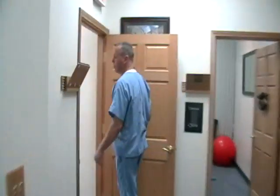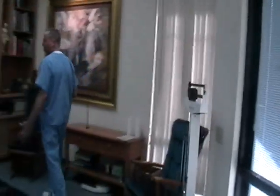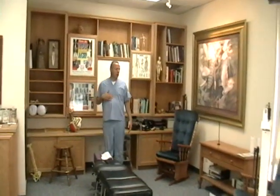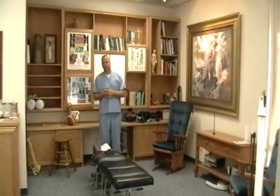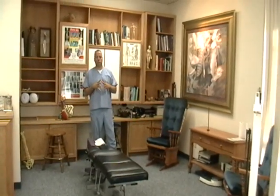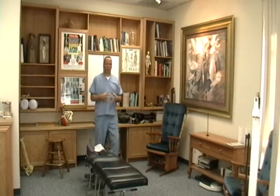Okay, so we're going to head in here. Let me show you. This is our chief exam suite. This is generally where you will meet the doctor, either myself, Dr. Duenas, or Dr. Williams. Basically, this is where we'll take your history, your family history, the history of your problem, really try to figure out the source of your pain or your symptoms or whatever's bothering you at that time.